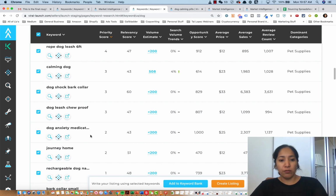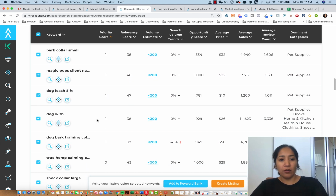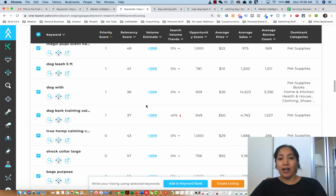Dog leash, true proof, dog anxiety medication. There's a lot for that. And I'll keep going and going until I have like about 20 or 30. Then I can uniquely analyze each of them and figure out if they fit my criteria. All pretty much from 5 to 10 minutes of work. That's my tip for the day, and what I encourage you guys to get out there and start doing, just so that you can get an understanding of what's selling on Amazon and really all the possibilities that there are out there. So you should start to capitalize on it.